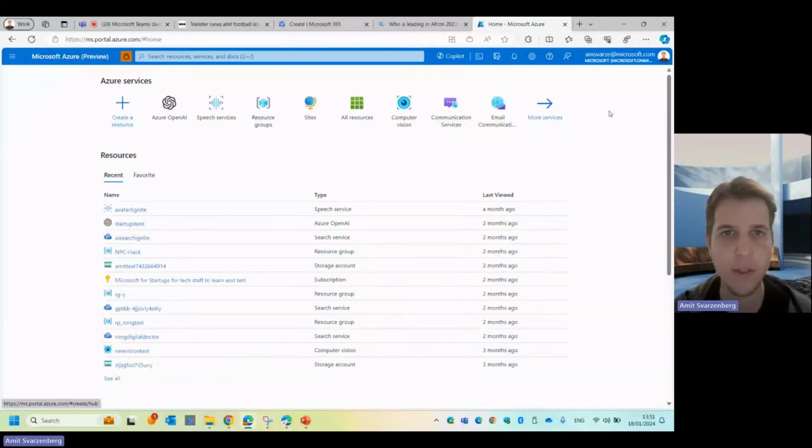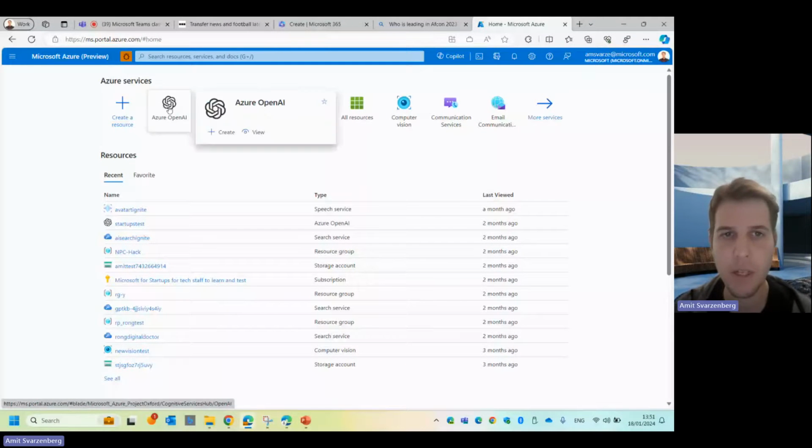So this is Azure. You don't need to panic. Everything that you need to do is deploy Azure OpenAI. Super simple. You go to create.